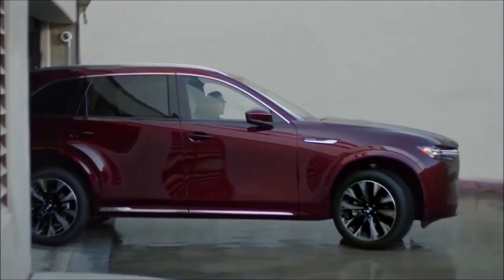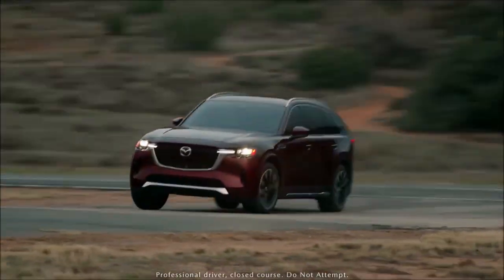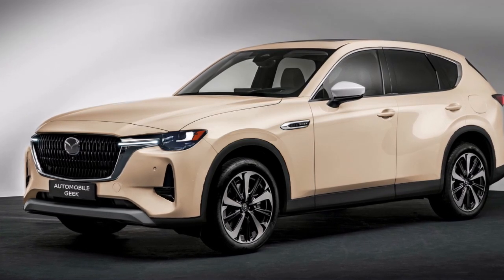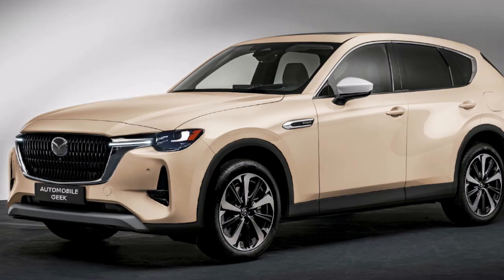Mazda has recently presented the large SUV CX-90. The mid-size CX-70, built on this same platform, will appear this year. In today's video, we are going to look at possible engine options and design.